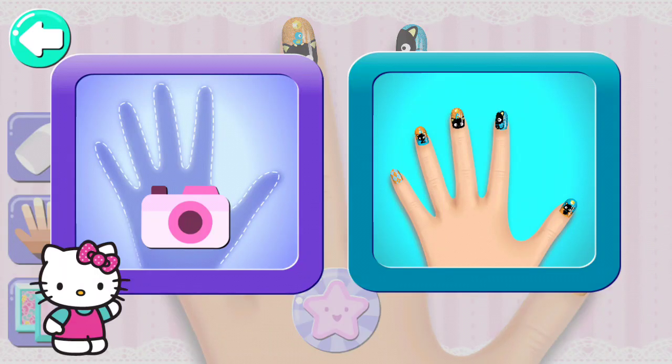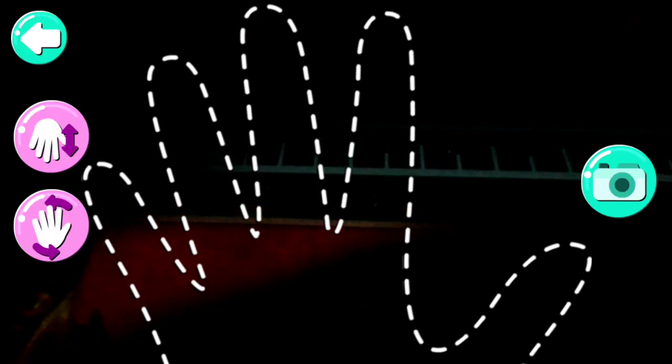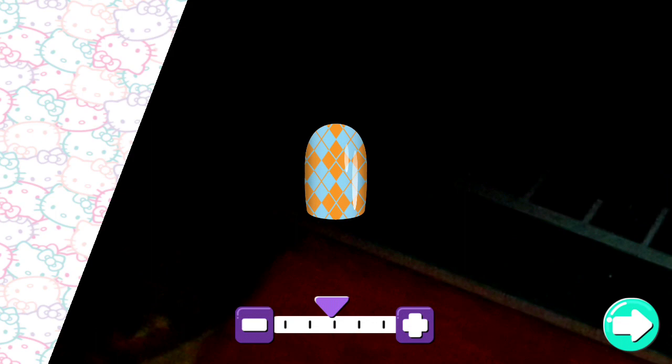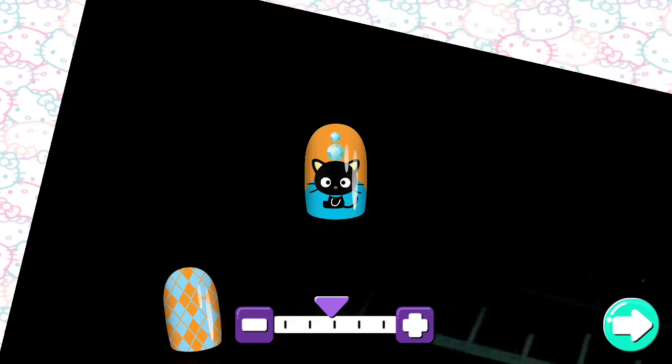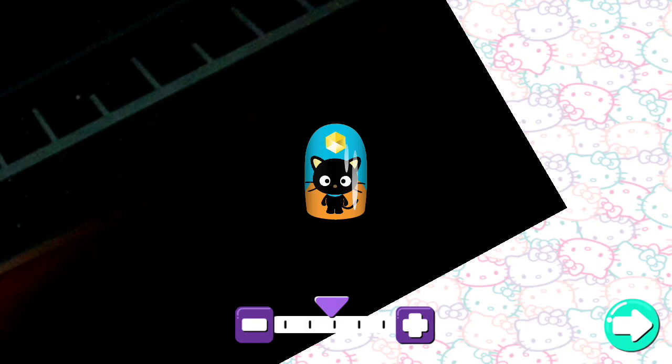Take a photo of your hand or use a model's hand for your manicure. Does this photo work? Drag the manicure nails onto your own fingernails. Use two fingers to change the size and angle of each nail.